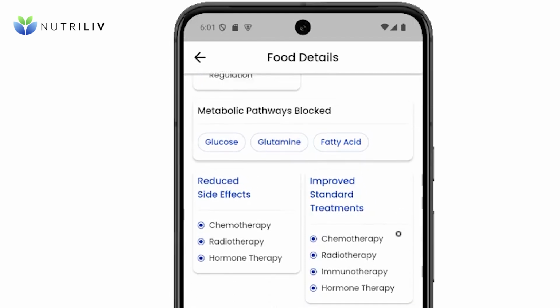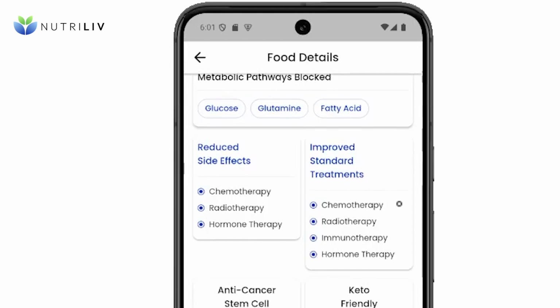Now, for those also looking for ways to improve the efficacy of standard treatments, this goes 4 for 4 for the aspects that we're examining or analyzing studies for. We see chemotherapy, radiotherapy, immunotherapy, and hormone therapy: green tea has been observed to improve all of those standard treatments, while also reducing side effects for 3 of them: chemo, radiotherapy, and hormone therapy.